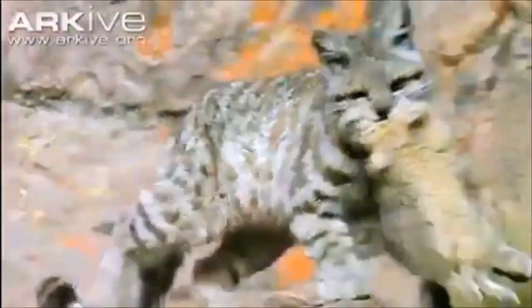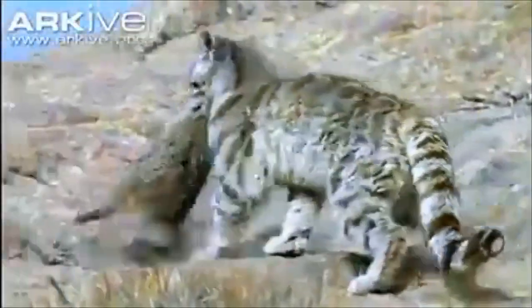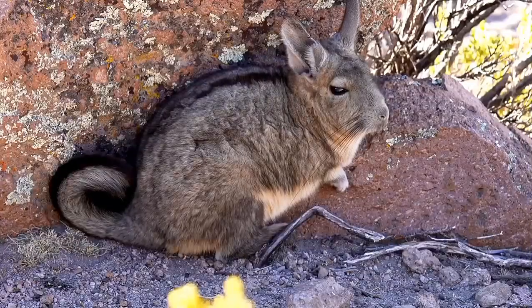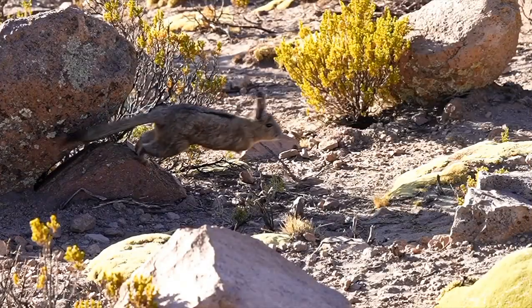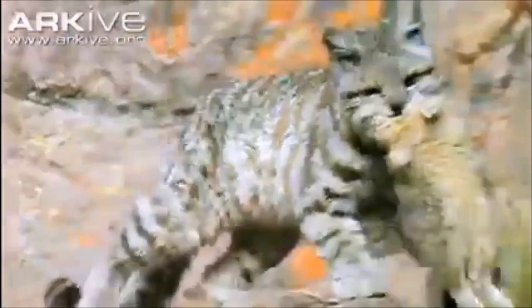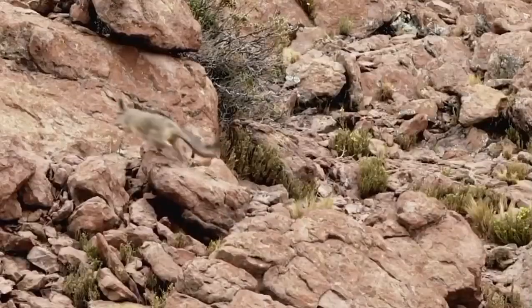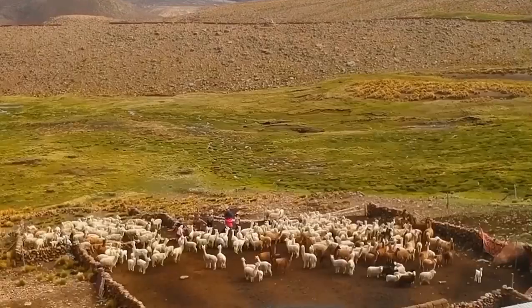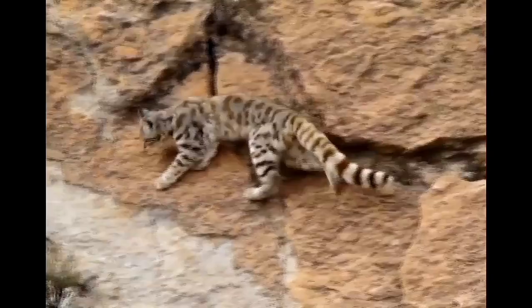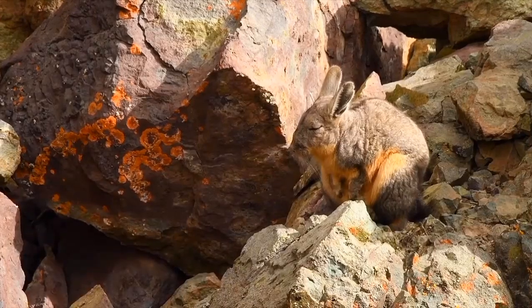This scene shows how the cat's life is very difficult and dangerous because of the human expansion into their range. In addition to that is their dependency on a single prey species, which makes them incredibly vulnerable, a dependency that even their teeth are specially adapted for crushing viscacha bones. The sad thing is, mountain viscacha's populations are also declining due to hunting and habitat loss, which is a direct threat to the Andean mountain cat's survival. But they also eat other small mammals, birds, and reptiles. But the viscacha is their staple.